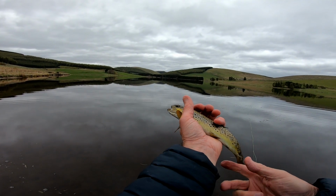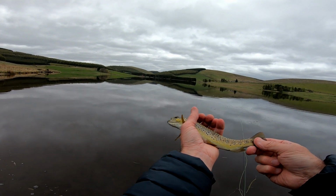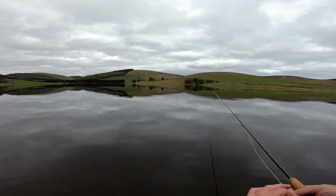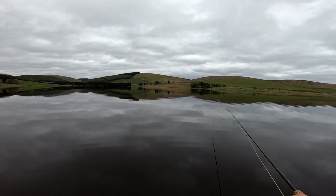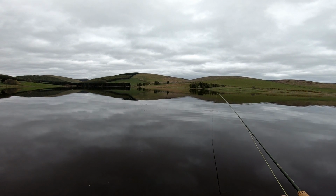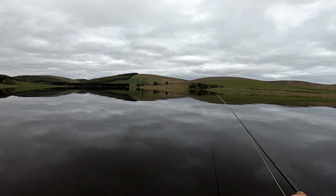Yep, I think it's out, but I've got a bit of a tangle to sort out. It's a really green fish. Well, the tangle came out quite easily, but I'm getting in an awful lot of tangles today.